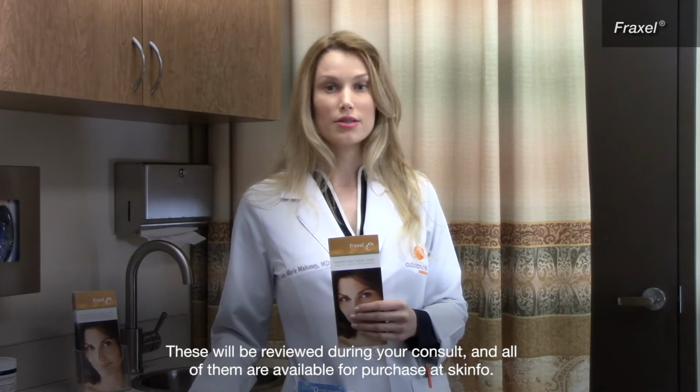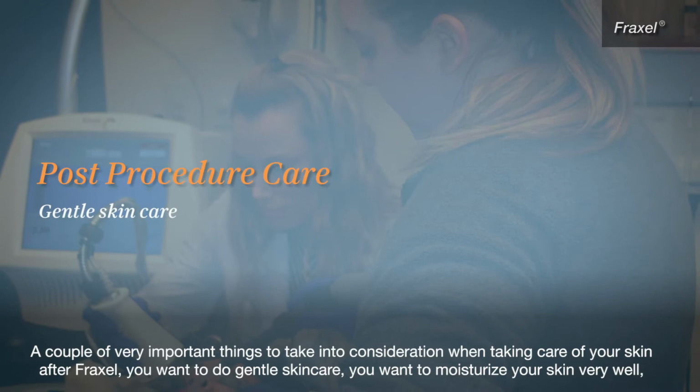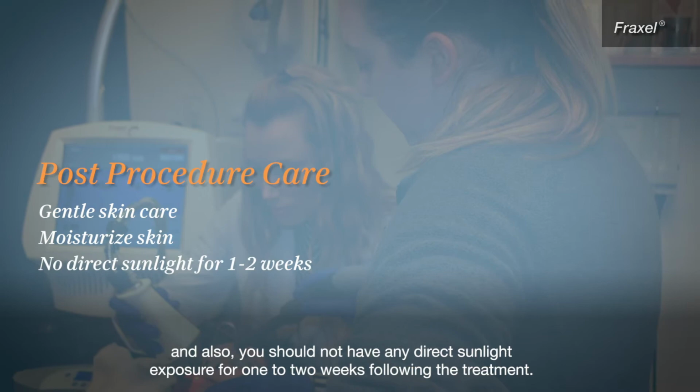A couple of very important things to take into consideration when taking care of your skin after Fraxel. So you want to do gentle skin care, you want to moisturize your skin very well, and also you should not have any direct sunlight exposure for 1 to 2 weeks following the treatment.